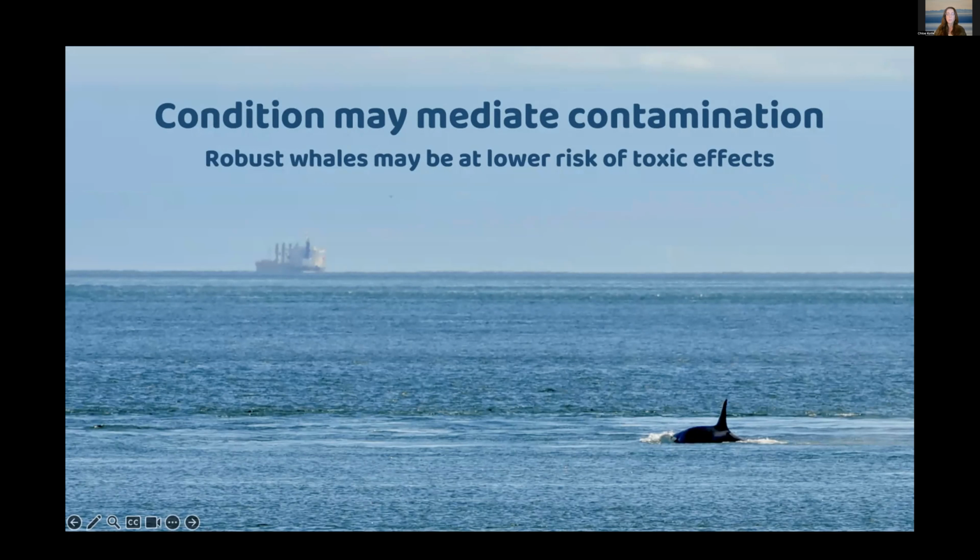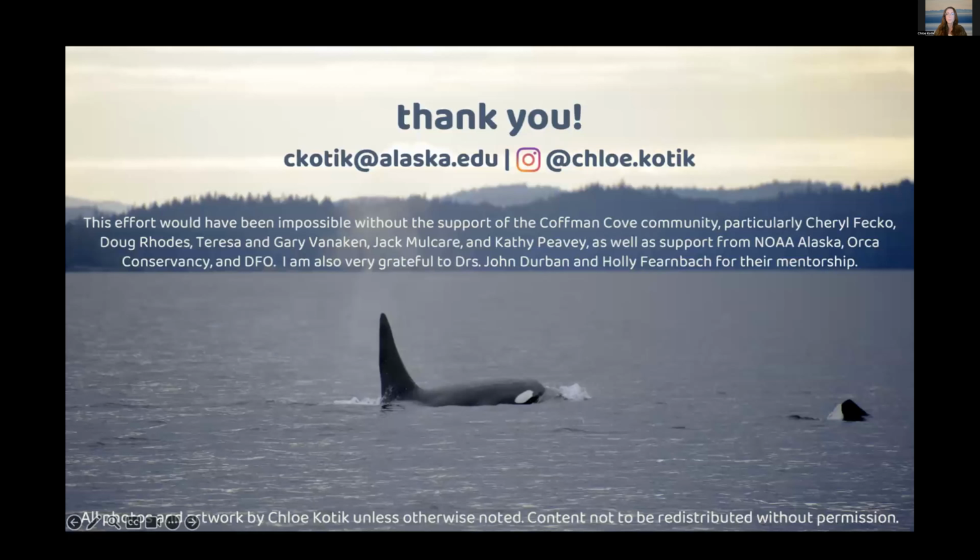Whales that are really robust aren't really metabolizing their blubber, which means their contaminants stay put and aren't circulating through their whole bodies. Whereas whales that aren't doing so hot, that are metabolizing their blubber to keep up their energy, do have contaminants in circulation, and that might put them at a more acute risk from whatever sublethal or lethal toxic effects are associated with all the stuff we're putting into the water. And so that's why it's really important for whales to stay in good condition, and why it's so important for us to monitor their condition as well.